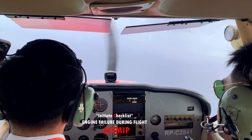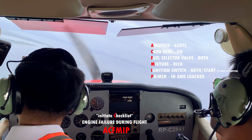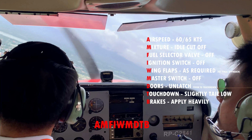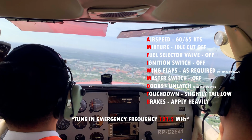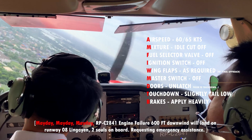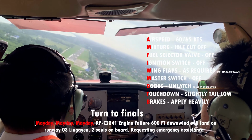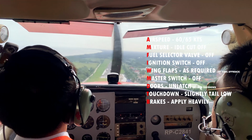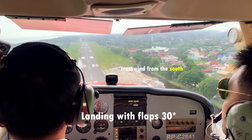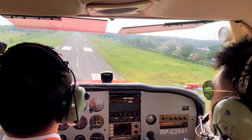Here's the challenge. Try to follow the maneuvers as I execute them on screen. This maneuver requires a precise turn and descent after simulating an engine failure, essentially landing the plane as if you've lost power.